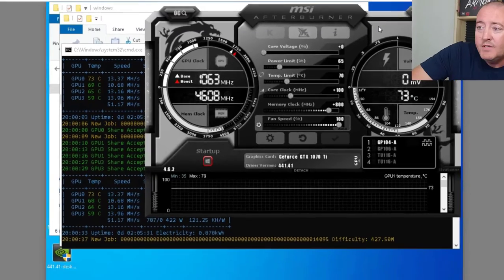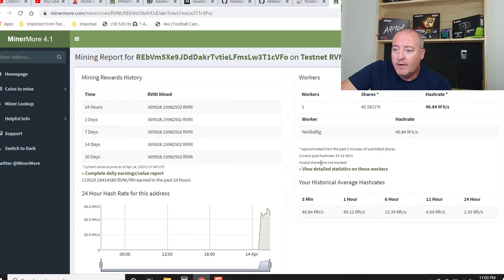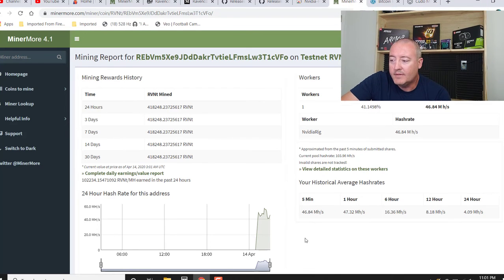So let's head over to the actual pool. Here we are right here, Miner More pool, and as you can see, Nvidia rig is the worker right there, sitting at about 46.84 megahash, at least reported on the pool. Let me go ahead and refresh, and as you can see, I've gotten a little over 418,000 Raven. Now, of course, this is all dummy coins because it is on a testnet, but that would be nice.